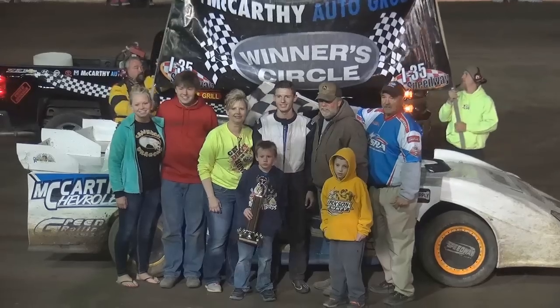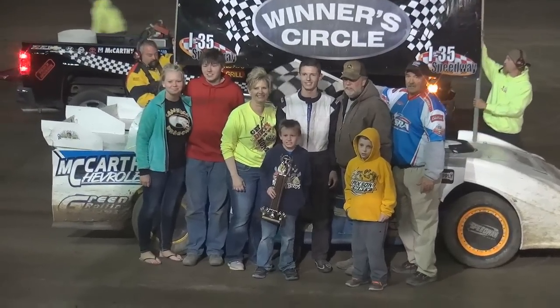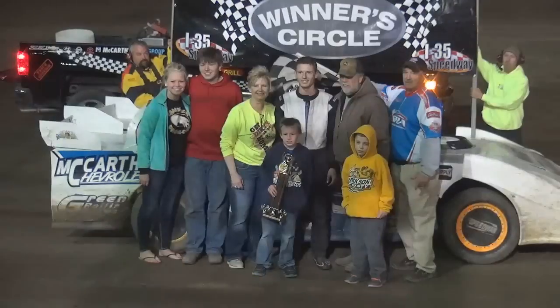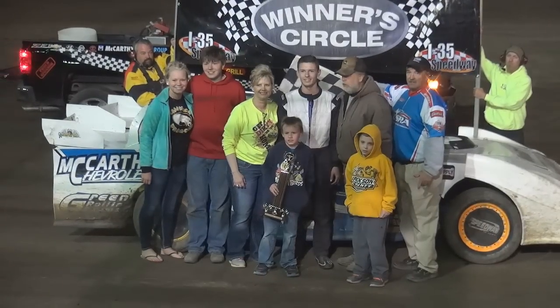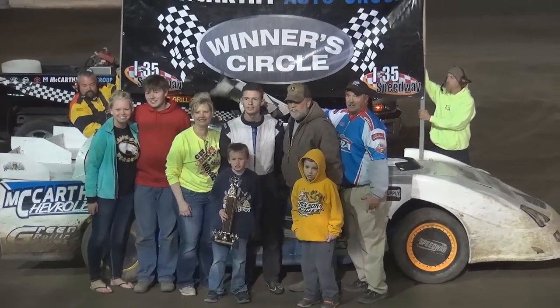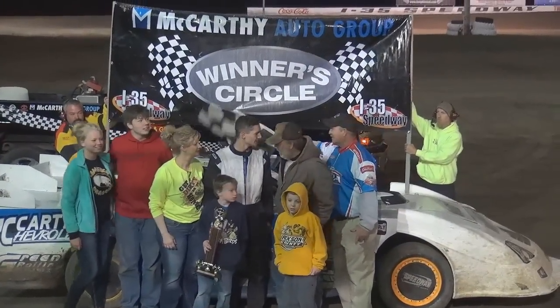McCarthy Chevrolet on the side, Green Rolling Farm, Coca-Cola, the official soft drink in that car, as well as I-35 Speedway, Johnson Ridge Development here in McCarthy Auto Group Winner's Circle. Your feature winner, car number 98 of Austin Johnson.